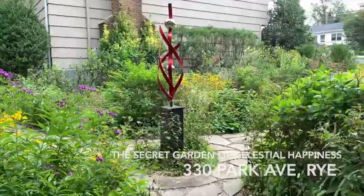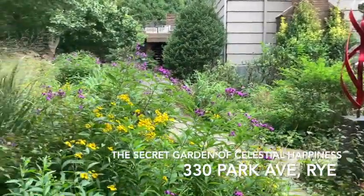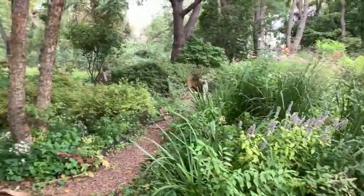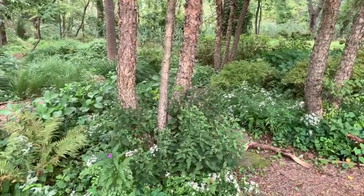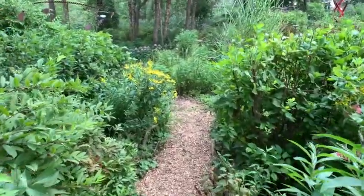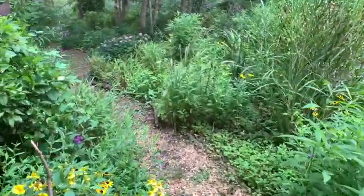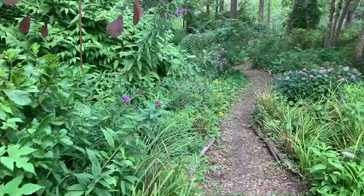I am in J. Arthur's garden. J. Arthur is a landscaper, and he has been maintaining and designing a lot of more sustainable gardens in Westchester, but his own garden is something to see. It goes on and on with these beautiful pathways. It has all these awesome native plants in it, and I don't have the time to walk all these paths, but I hope you do.